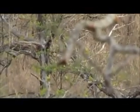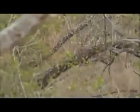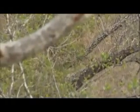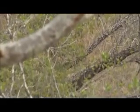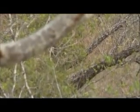I'm not going to be able to follow him from here. Maybe I should drive around while he's going. He's going towards the road now. Yeah, and maybe we can catch up with him on the other side, but I better hurry up because he's quite on the move.